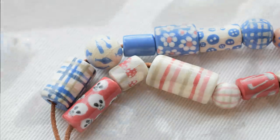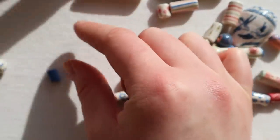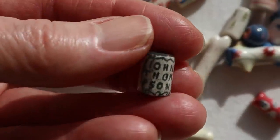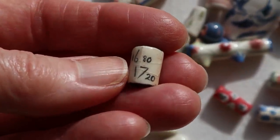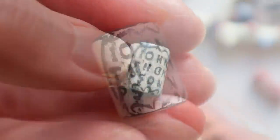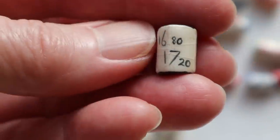And I carved some round beads as well, which took a lot of time. Oh, here's one of the ones we filled in the name on. Oh yeah, this is John Thompson. And this is a very old fragment because he made pipes between 1680 and 1720. So that J, it's John, it looks like an I. But back then the J's were written as I's. Just to confuse people in the future. Yeah. So it's John Thompson.